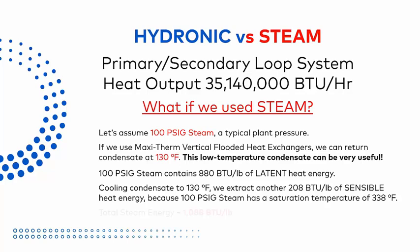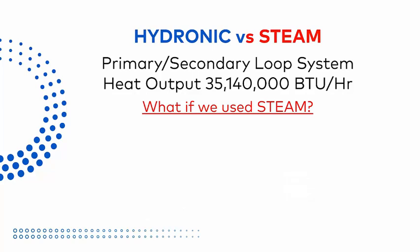Therefore, the total energy available in each pound of steam in our 100 psi example system is 1,088 BTU. Remember that value for the next slide. Now let's see how many pounds of steam it will take to produce our design output. Here we're going to figure out how many pounds per hour of steam we'll need and how much condensate that'll produce. Here's the energy that we calculated would be available in our 100-pound steam condensed and cooled to 130 degrees.